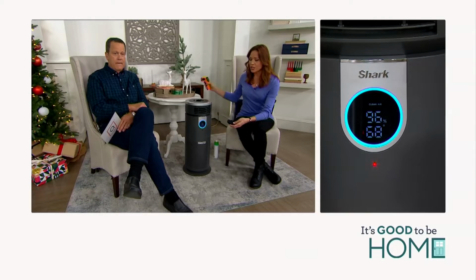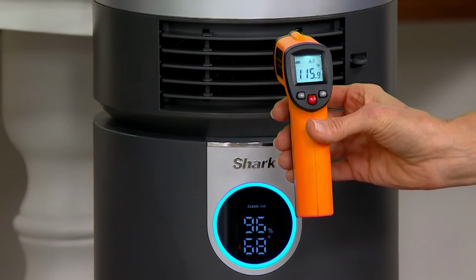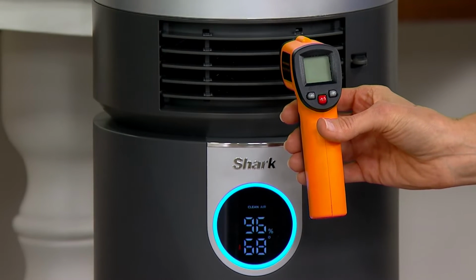Yep. Let's just have a look now. I mean, this is just starting, but I'm going to go ahead and turn on my little heat meter. Let's see how much heat we have here just right away. Oh, it's already at 115, David. This will purify, heat, or cool an area of up to 1,000 square feet.